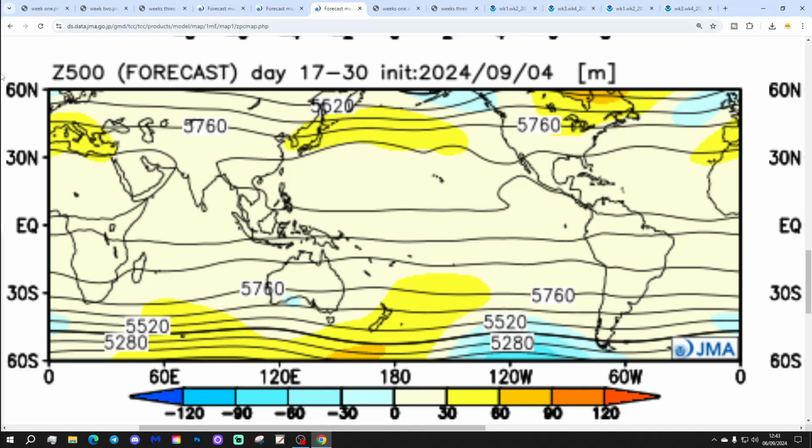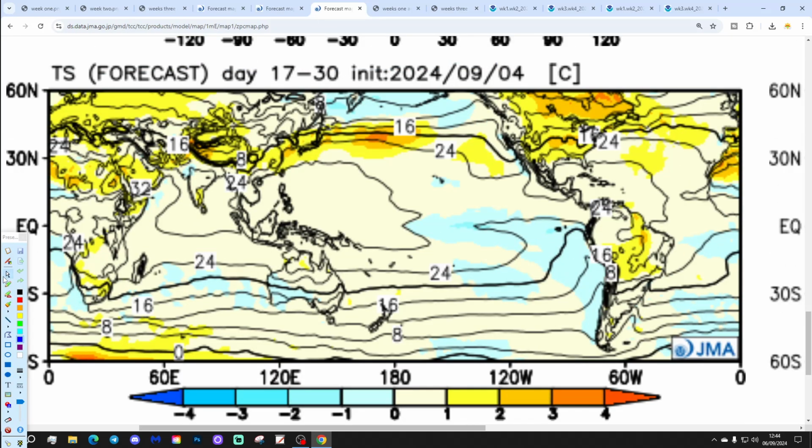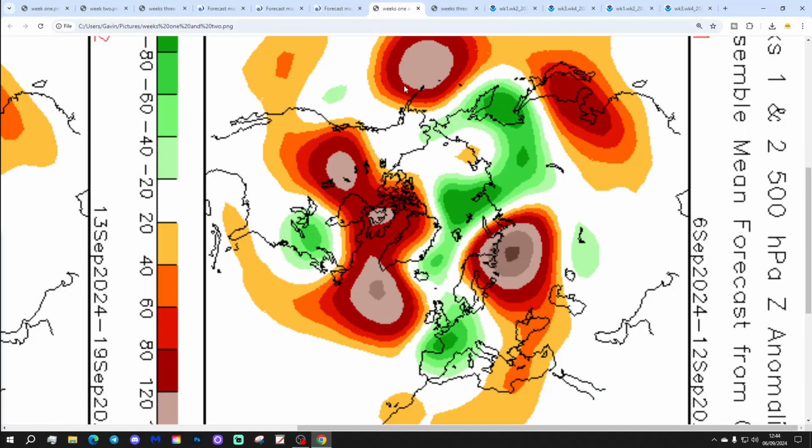And then weeks 3 and 4 will be the 20th of September to the 4th of October, with low pressure getting away to the northwest, high pressure down to the southwest, and winds coming in from the west a little bit like that. Temperatures lift up a bit more, going into the yellow shading for England and Wales. That's 1 degree above average. It is still, however, quite unsettled with above average rainfall. Right, well, that's the JMA done.